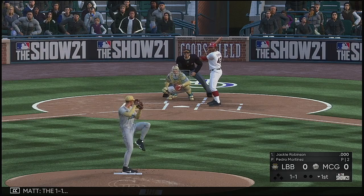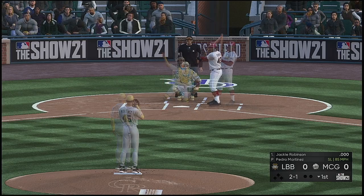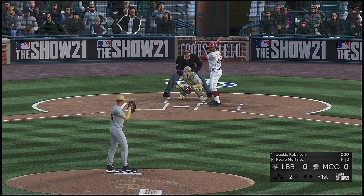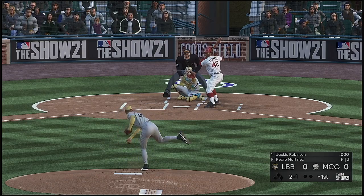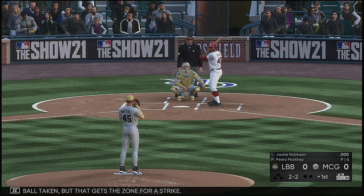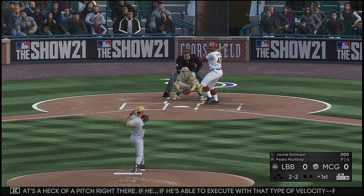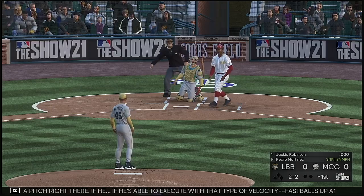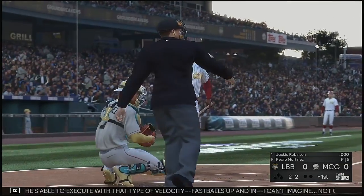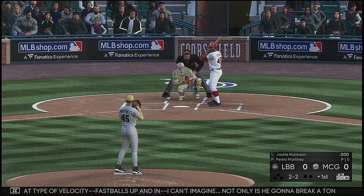A 1-1. Nope. Fastball taken, but that gets the zone for a strike. Hey, that's a heck of a pitch right there. If he's able to execute with that type of velocity, fastballs up and in, I can't imagine. Not only is he going to break a ton of bats today, but he's going to open up that down and away with the soft stuff later in the game.